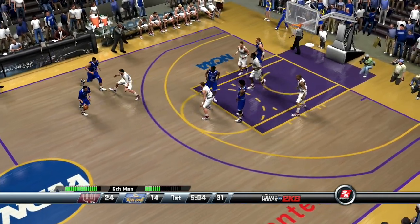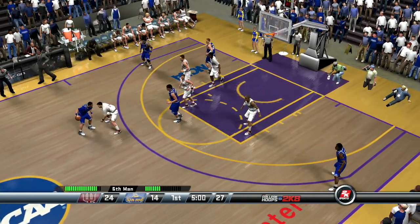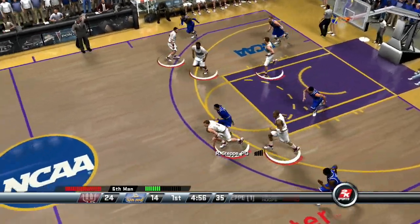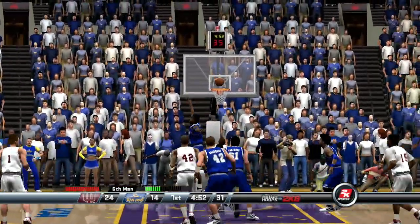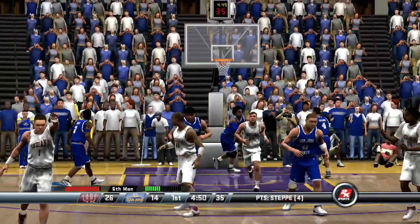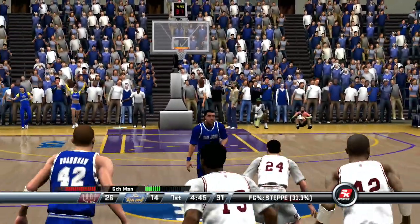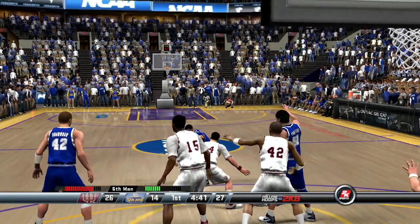Number 51 inbounds the ball. Leads him with the pass. Stolen by number 23. Oh, not a good entry pass, Vern. You just can't force it in there. Under 5 minutes left in the half. There's no question what kind of defense they're in, Vern. Minimum.